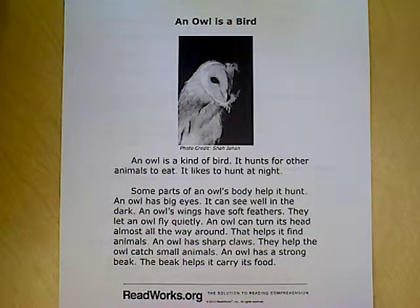An owl can turn its head almost all the way around. That helps it find animals. An owl has sharp claws. They help the owl catch small animals. An owl has a strong beak. The beak helps it carry its food.